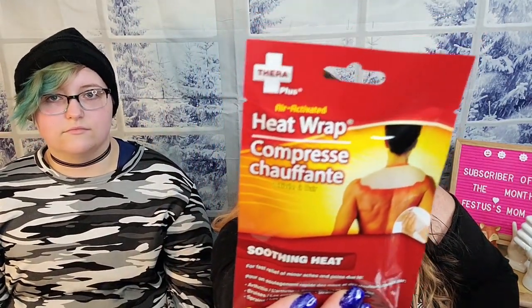Random. This is a heat wrap. It is soothing heat for faster relief of minor aches and pains due to arthritis, bruises, sprains. I've been having a heck of a time with my right wrist. I actually have a bone spur. You can't see it, but you can definitely feel it, right? Gross. But it's right over here, and it's just been bothering me. My wrist is always sore, so I don't know. Maybe I'll try wrapping this thing. They're showing it on somebody's back, but whatever. I need that. But I think these things at Dollar Tree are a good deal for a dollar because they can be expensive in the regular stores.